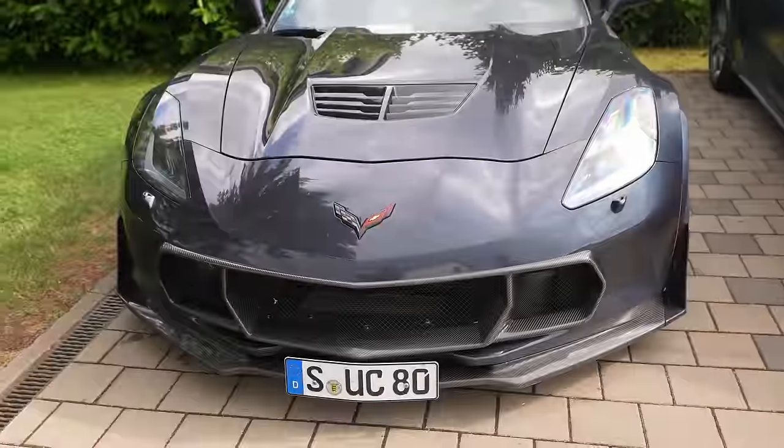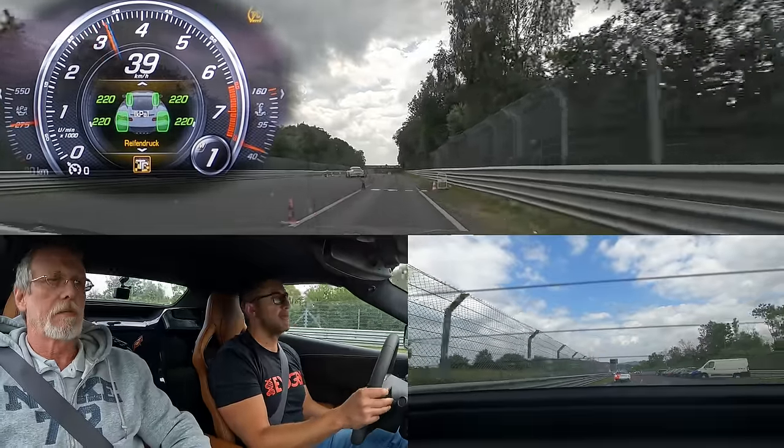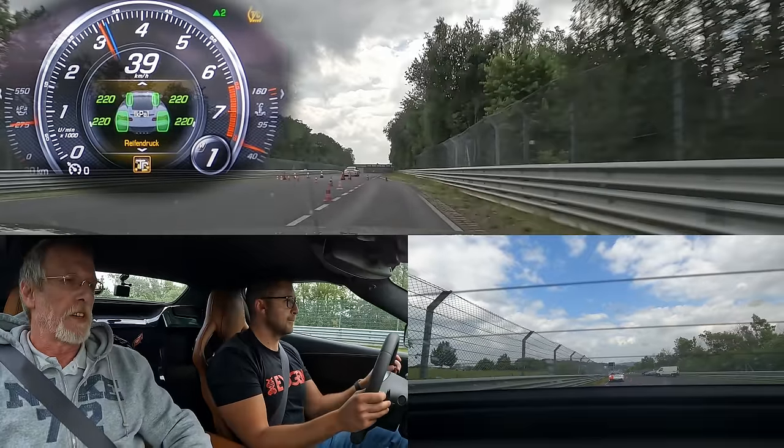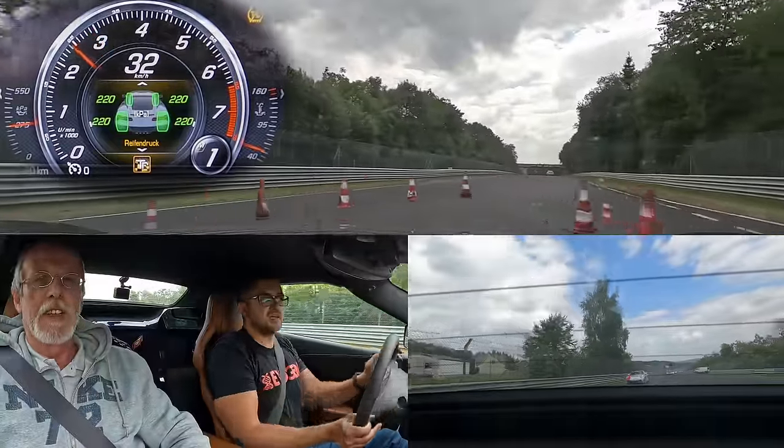Hopefully we'll find it, and maybe you will see it even flying off on the camera, because we had the rear facing cam. Okay, so everything is off. We're in track mode. Take second. Second gear.